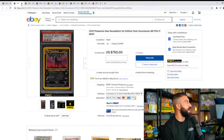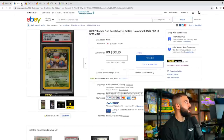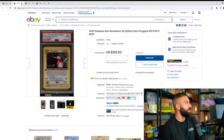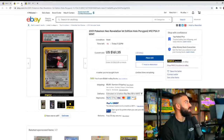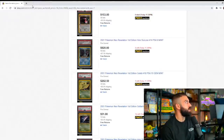Neo Revelation, Houndoom First Edition, PSA 9, 750. Another one, 800. Jumpluff, 200, playing in the snow, PSA 9. Gemmet, 10, going for about $500. Mischievous, PSA 9, Revelation, going for about 300. Porygon2 is about 150. Another one about 160. And then the Suicune in PSA 9 going for about $920.